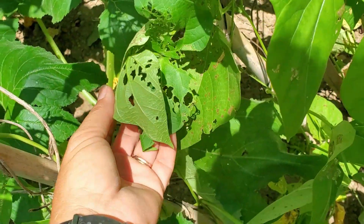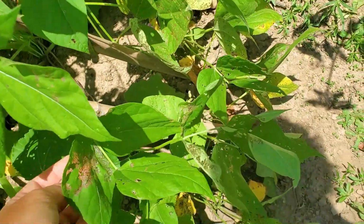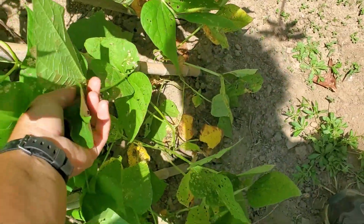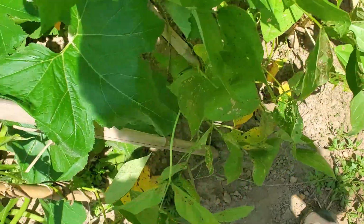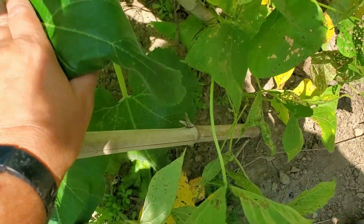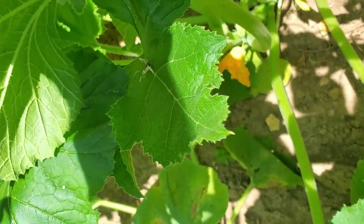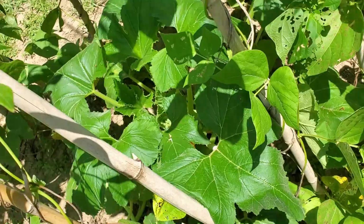So you can see where it's eating up leaves. And most likely that is that little yellow larva. The adult looks almost like a ladybug, but it's not a ladybug, if that makes any sense. So we also have the squash beetle started as well, and we just squish those as well.